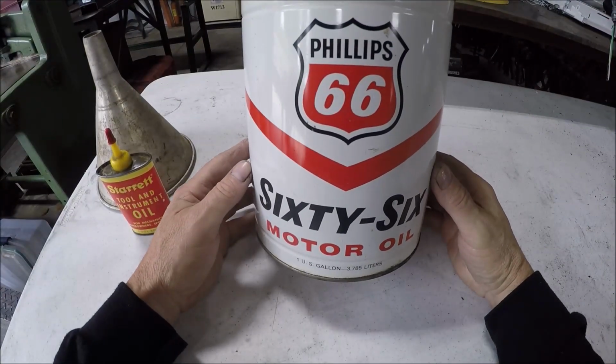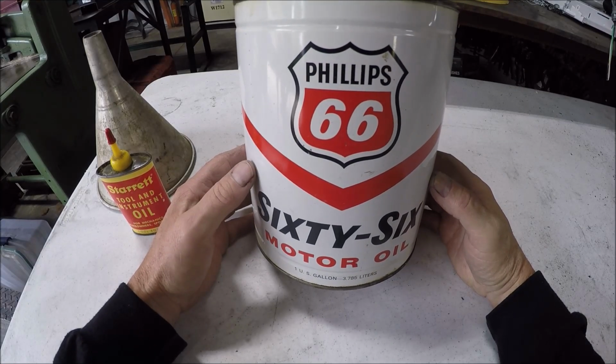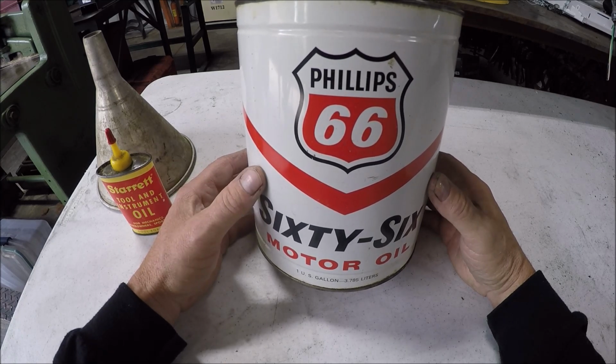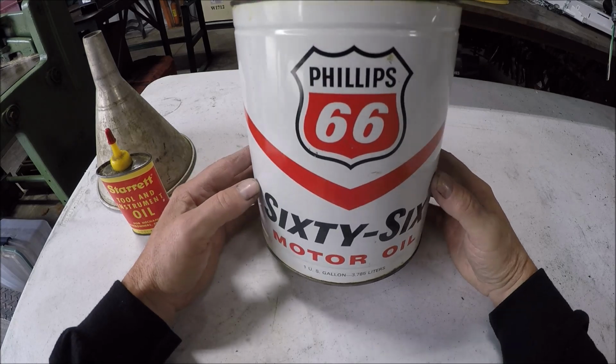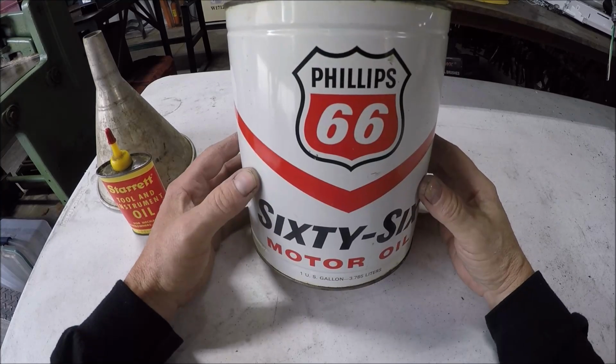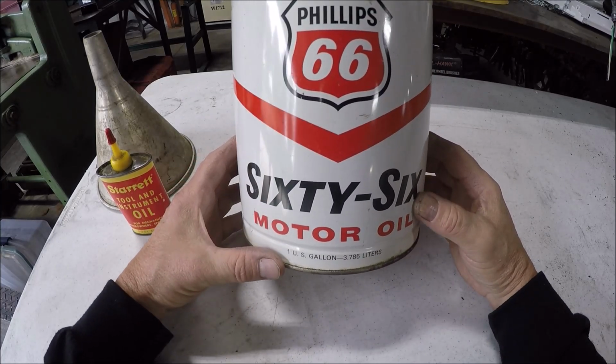And this nice big oil can. You know I like the Phillips 66 stuff. I got a Phillips 66 themed gas pump in my shop office, and also a bunch of old Phillips 66 oil cans. So this will go perfect with the collection. And I gave $30 for that, which I thought is reasonable, being that it's in really good shape and it's a larger one.